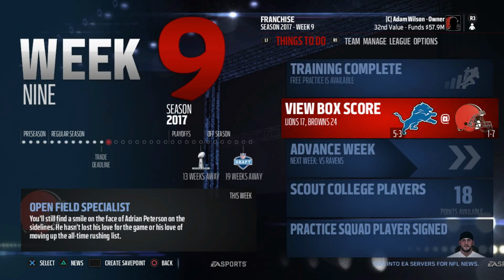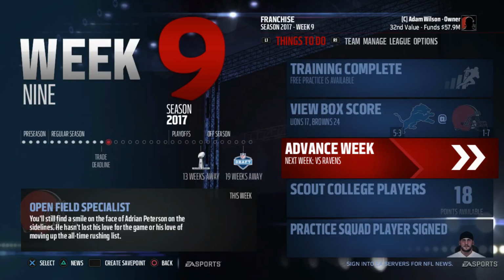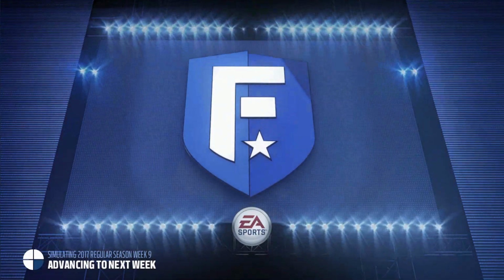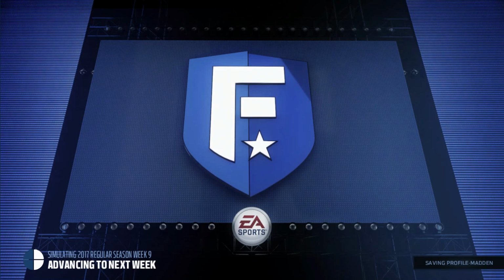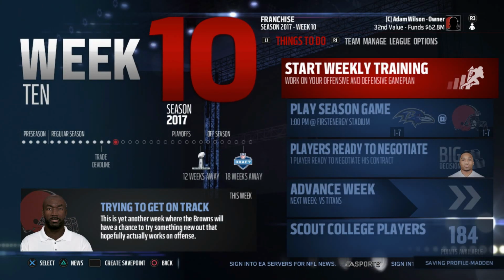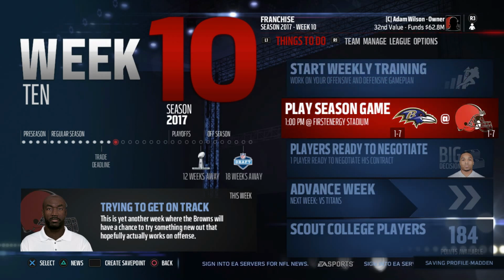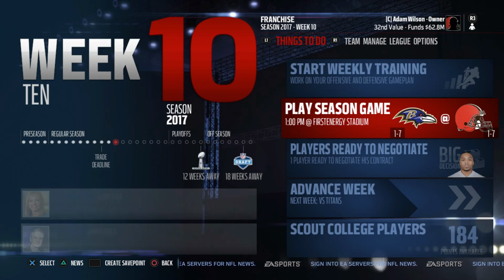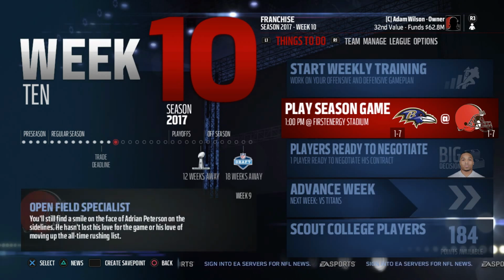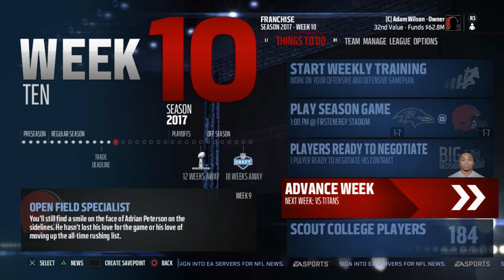So, we'll advance real quick to see what the record is for Week 9. We will see what the Ravens are, 1-7 as well. So this here is going to be a great test for the Browns. It's going to be a good one. And then a week after that, taking on the Titans.